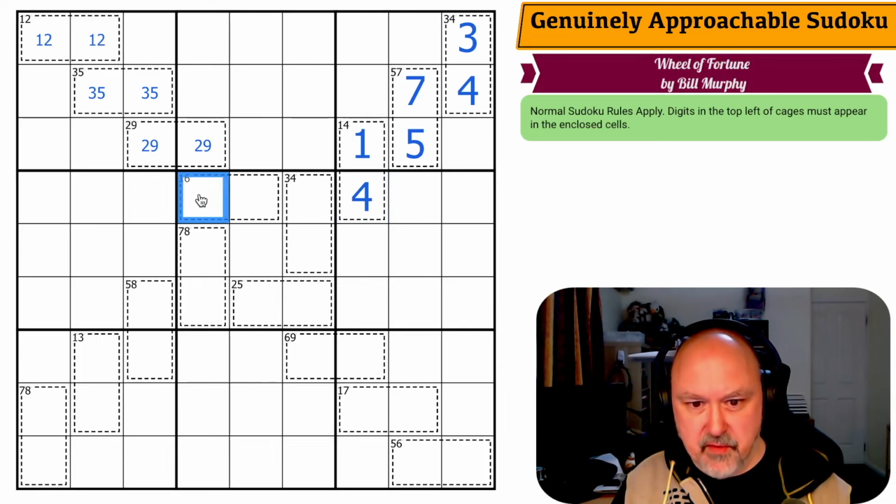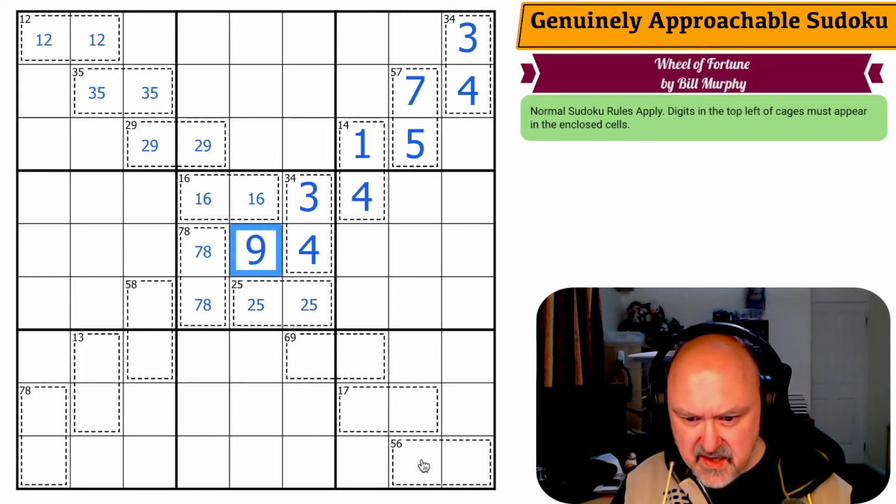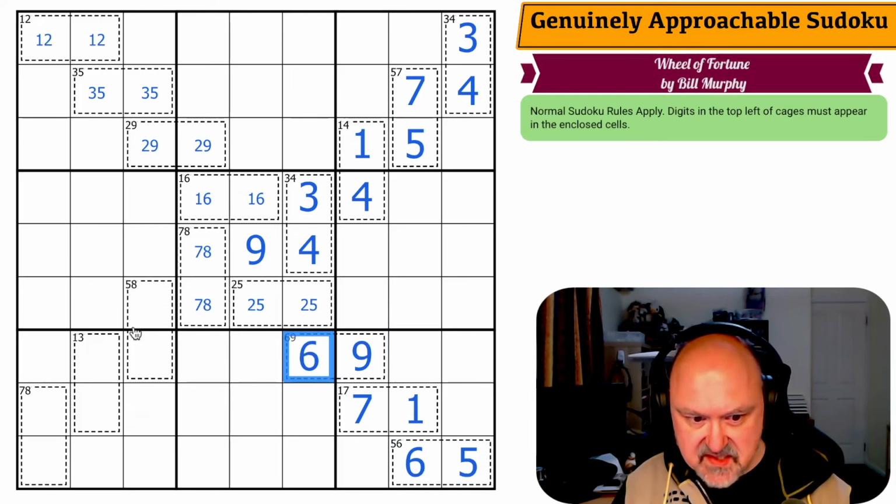This may have a roll-on effect, but I don't know. These are 1 and 6. These are 3 and 4 because I can't put the 4 there. 2 and 5, I'm not sure. 7, 8, I'm not sure, but that is definitely a 9. 5, 6, I can put in because of the 5. 1, 7, I can put in because of the 1. 6, 9, I can put in because of the 6.